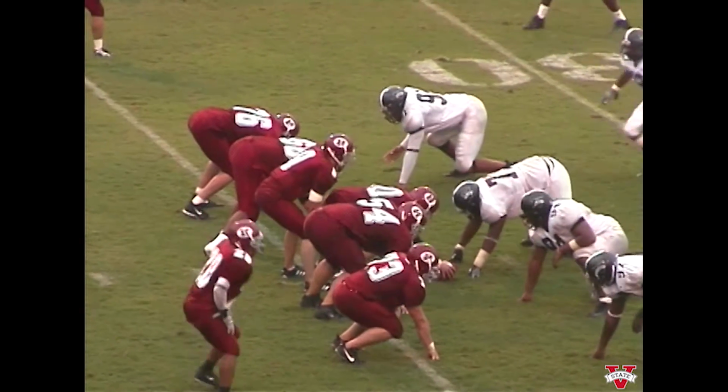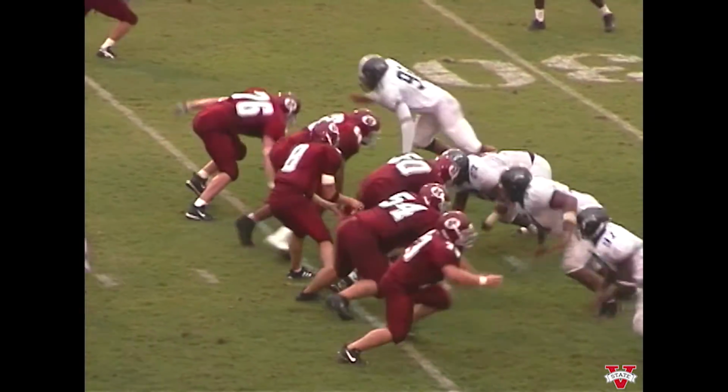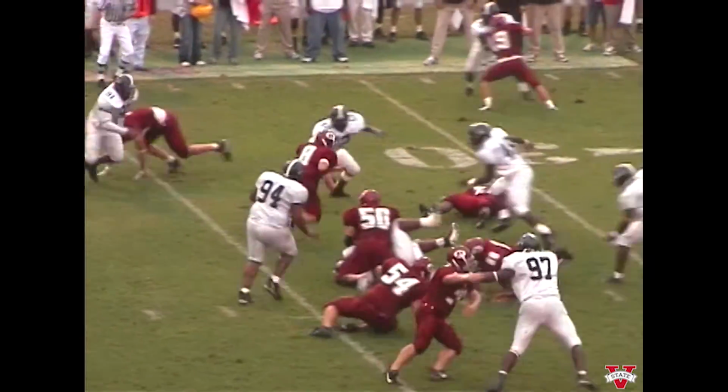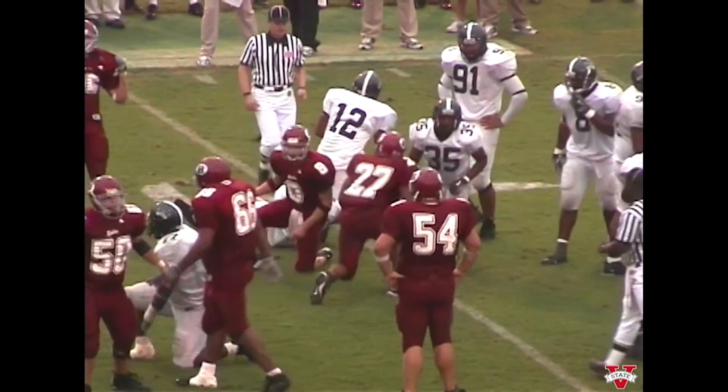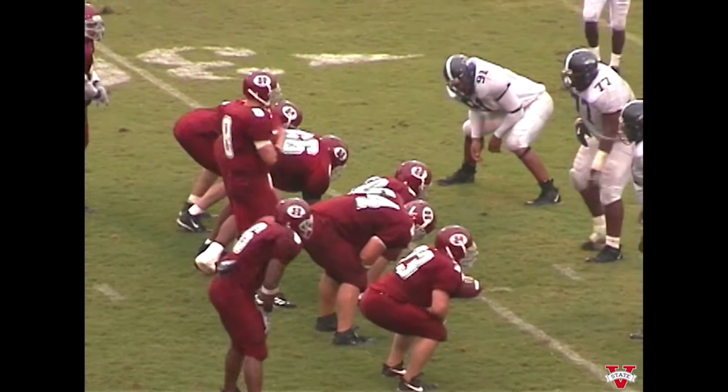Christensen changing the play at the line of scrimmage, it looks like. Option down the line, keeps it again. We hit him after he kicks up about 40. Quarterback Blake Christensen on the keeper. Be a wide receiver on this team.